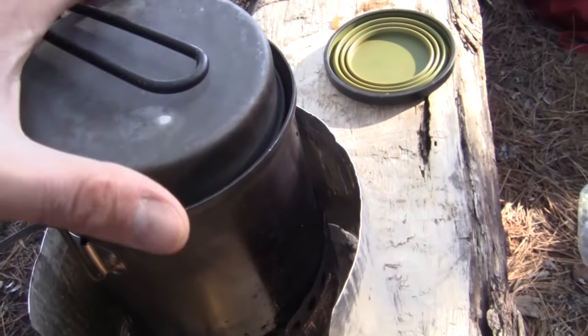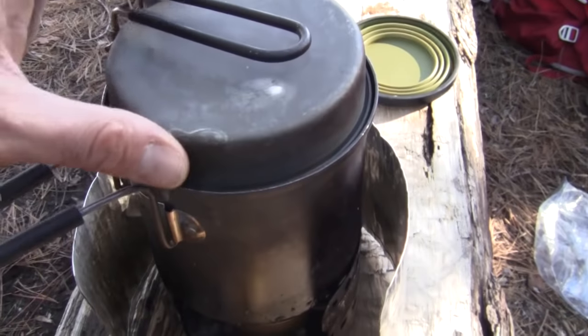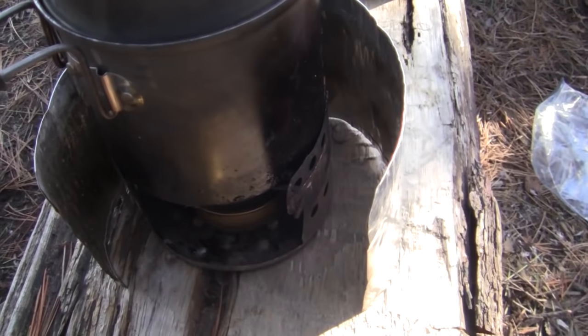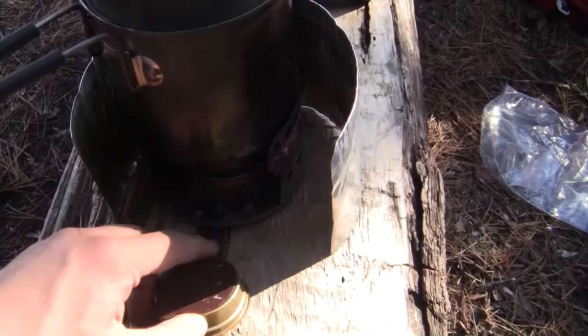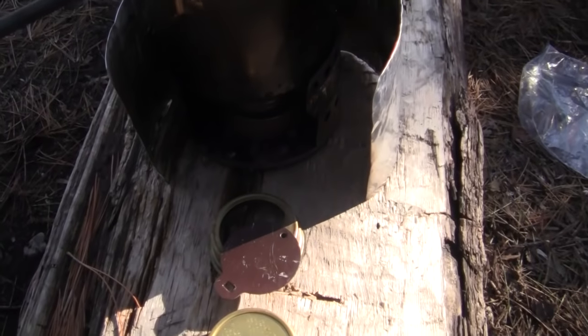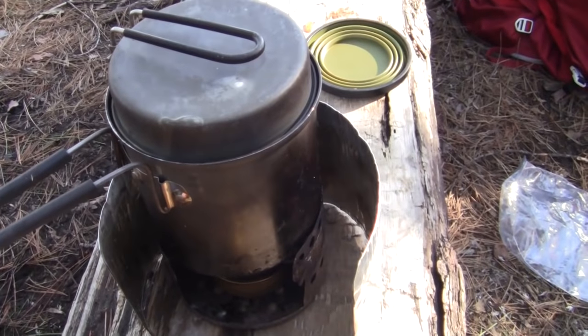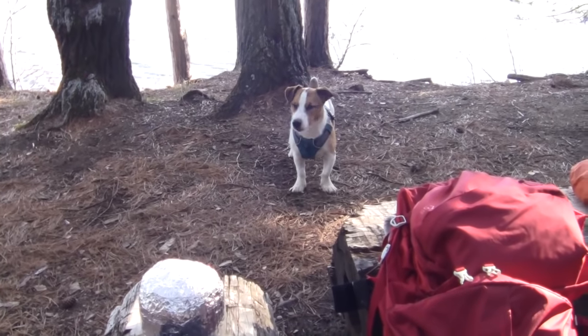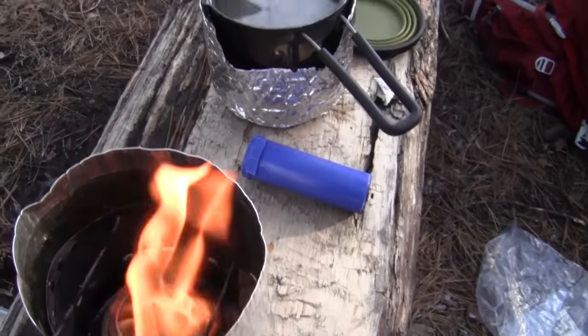This will probably be about 8 minutes. Not a lot to go wrong with a stove like that. Very solid. I like to be able to control the flame with this lid, and I like that you can leave fuel in it and pack it away with it. Oh, look who's here. It's Toby, a wild Toby. So we're done with the stove.